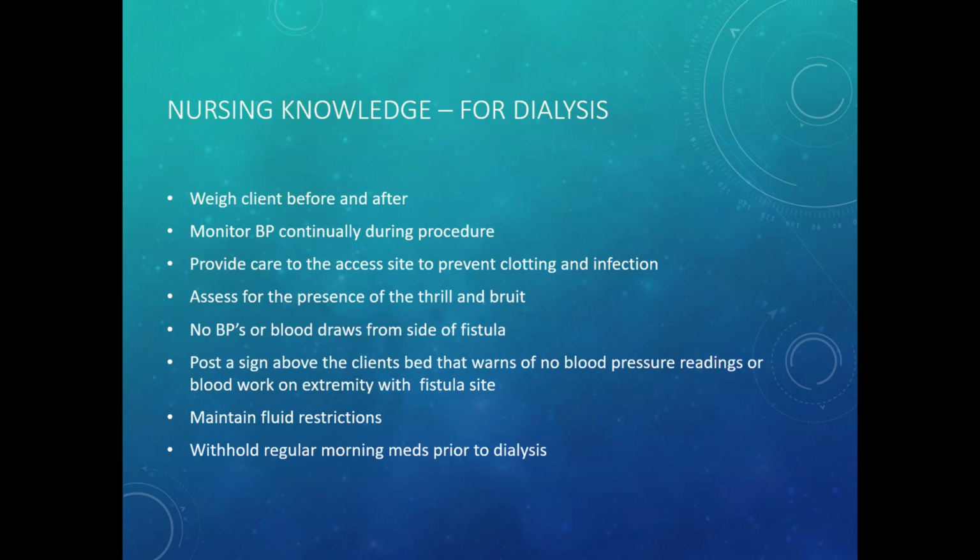Why? You're about to pull all this volume. And if they get their meds at 8 o'clock, and I'm going to the dialysis machine at 8:30, what is not happening? The med's not absorbed anyway. Everybody with me? So certain meds that we do or don't give.